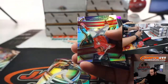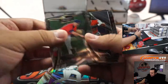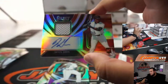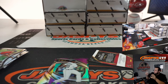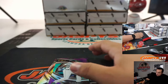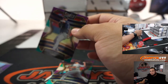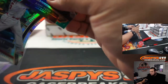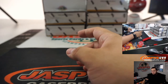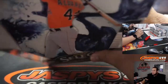Jacob DeGrom, David Fletcher, and a Travis Dermott. And a Jalen Davis, little jersey auto, refractor auto, or silver auto. San Francisco Giants. So Giants, that's gonna go to Gary. All right, next one, guys.